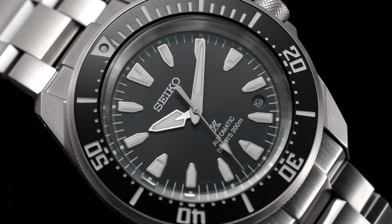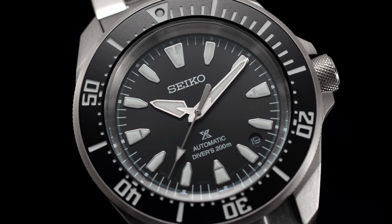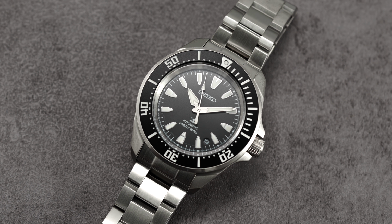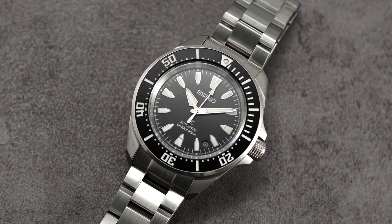4R35 movement. You are getting Hardlex mineral glass on the front. The watch also is going to have fantastic lume. I would say some of the best lume that you're going to find in the business, regardless of price, honestly. Probably the biggest update with these designs outside of the case is going to be the sword hands and how they've been tapered and redesigned to look a little bit more elegant in the process, so not as brutal as some of those other Samurais that we've seen from the past.